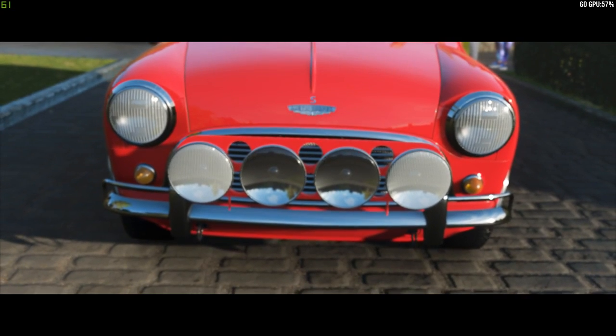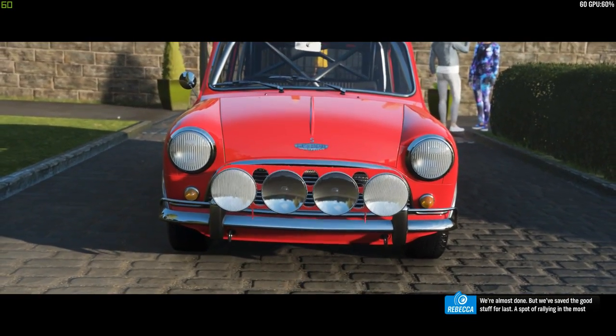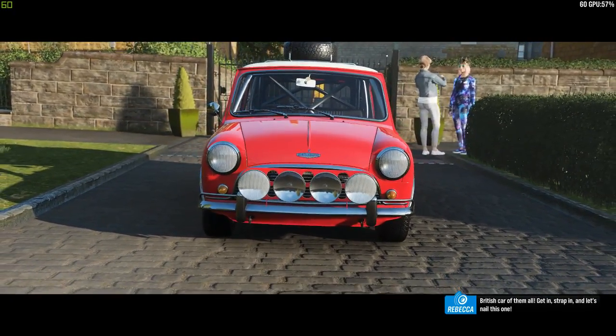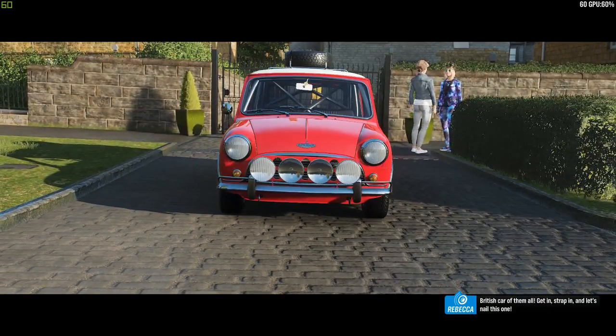Minute 20. We're almost done, but we've saved the good stuff for last. A spot of rallying in the most British car of them all. Get in, strap in, and let's nail this one.